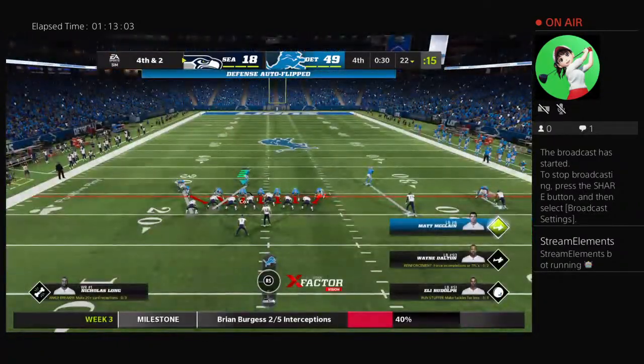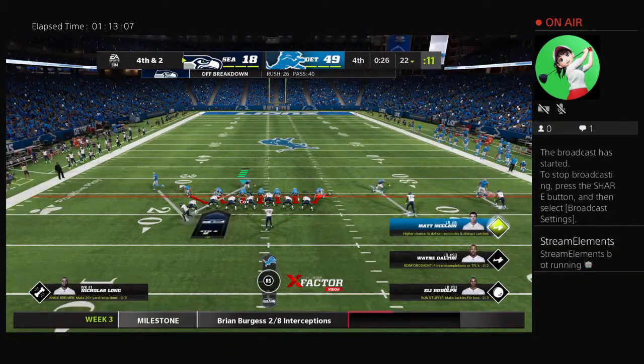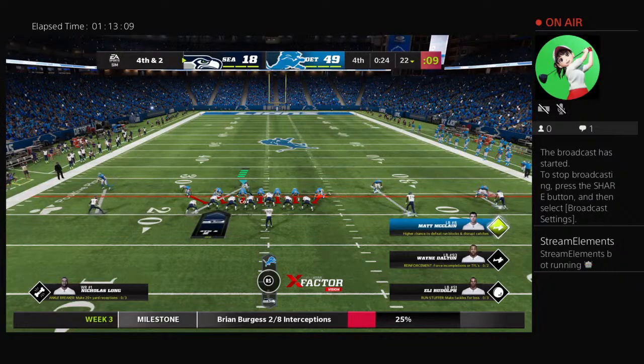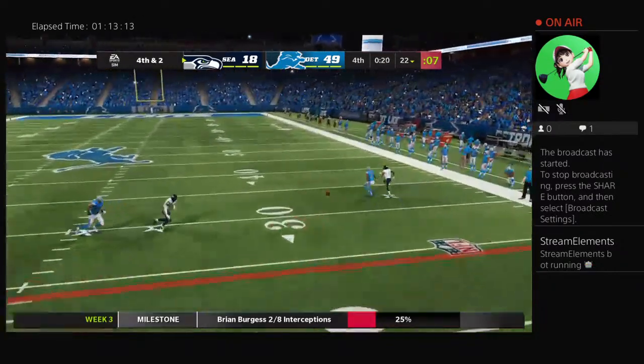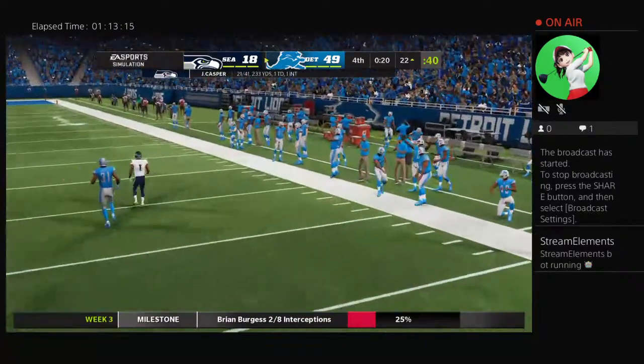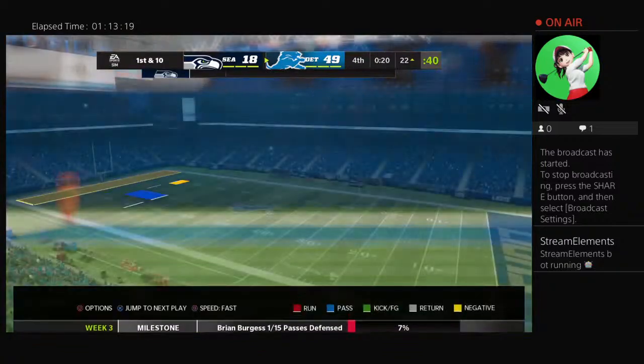Nothing to lose now. This offense forced to go for it. Down a bunch here in the fourth quarter. As expected, they're going for it to keep the drive alive. And it's incomplete. They cannot convert, and they turn it over.